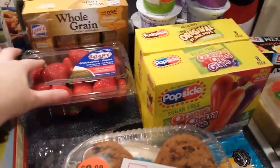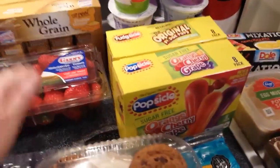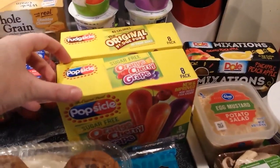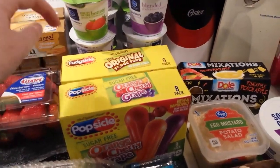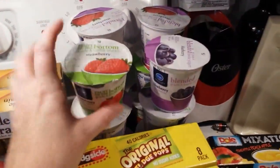The strawberries were on sale for like 3 for $5, makes them $1.66 each. They're really good. The guy was sampling those out. They also had samples of cheese out today. Also got some of these popsicles and fudgesicles. They were $1.50 a box. And I got some Kroger yogurts. Those were 40 cents each.